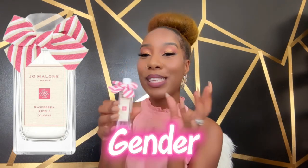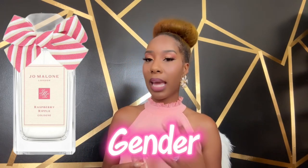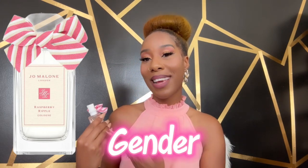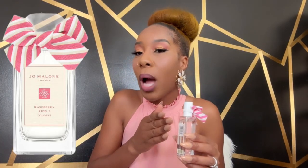Gender. Now, though the bottle is so pretty, it's cutesy, it's definitely giving girly, I don't feel like it's only feminine forward. It doesn't, for me, feel like it has notes that are so strong hooked into being feminine that a guy can't wear it. So I low-key feel like it could be unisex. So it's unisex, slightly more female, but I do feel like a guy could wear this. Like it smells like a bougie ice cream.